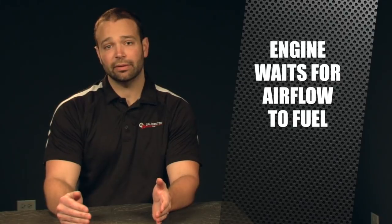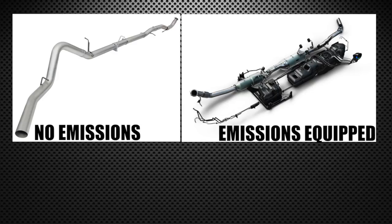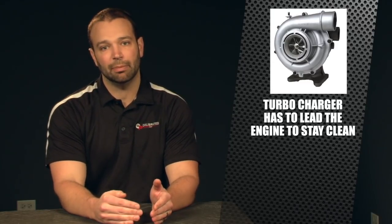And the amount of airflow it's waiting for is determined by whether it has emissions equipment on it or doesn't, or the level of opacity or smoke that the OEM or the calibrator is willing to accept. So on an emissions equipped truck, that limit is going to be higher. So the stoichiometric limit is going to go from, maybe before 17.5 to 1 air-fuel ratio was okay, whereas on an emissions-equipped truck, we might go as high as 18.5 or 19 to 1 air-fuel ratio limit. What that means is that the turbocharger has to lead the engine that much more in order to run clean, in order to keep the emissions equipment happy, in order to make the truck run a long, reliable life.